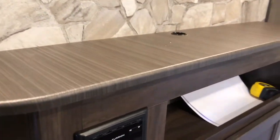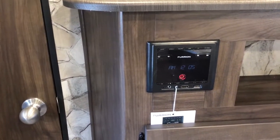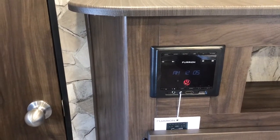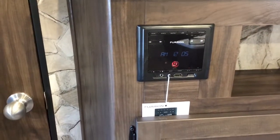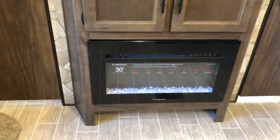On the other side of the wall, your entertainment area, spot for a TV. Furrion stereo system, you can sync your phone to that. Control the speakers, the zones, all from one spot. You have USB and HDMI plugins. Do have a 30-inch Furrion electric fireplace. It does put out heat.